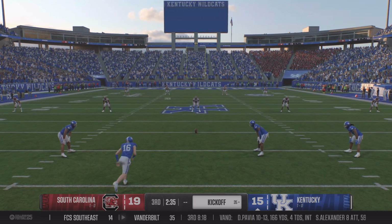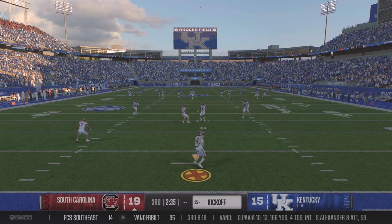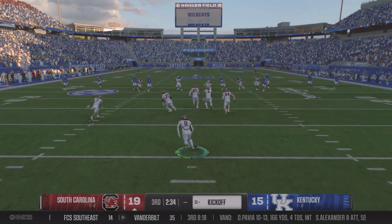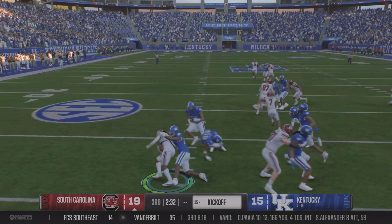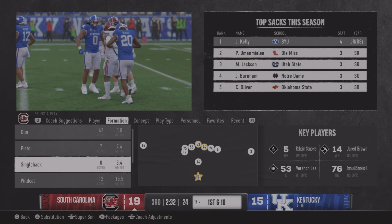Almost ready to kick it away after scoring the touchdown. On the run from inside his own 5. Didn't find any crease in that kickoff coverage, and he'll be stopped at the 17.